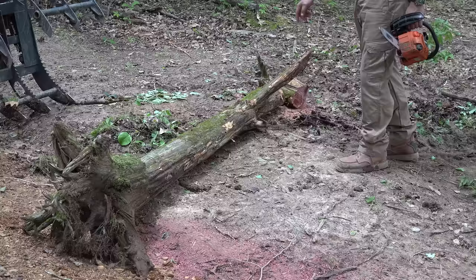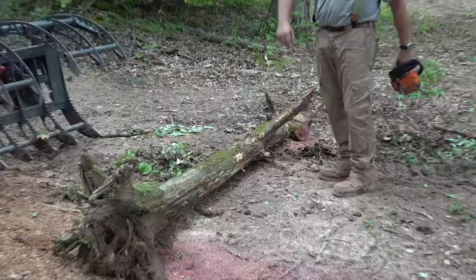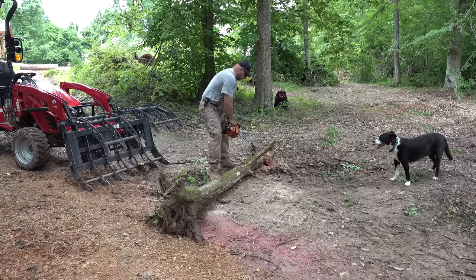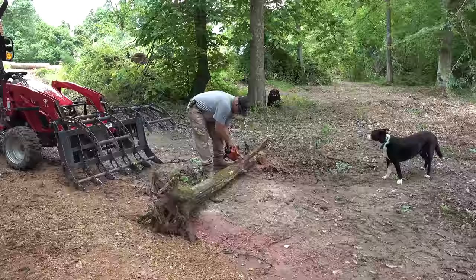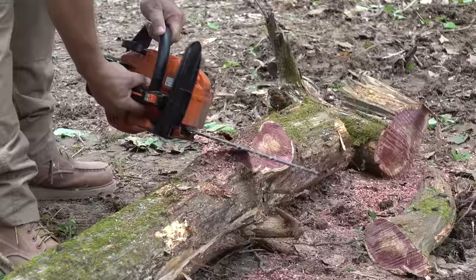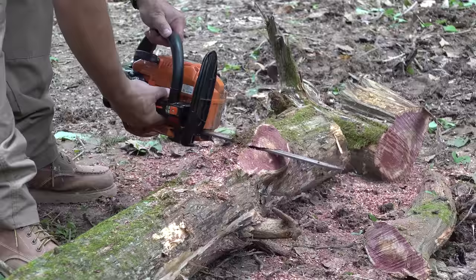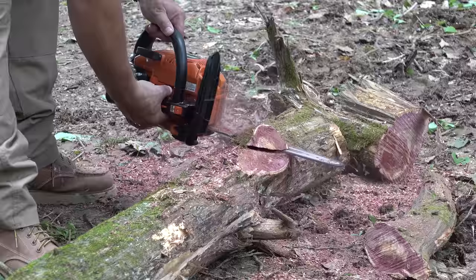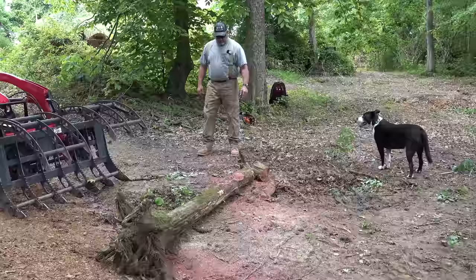Put your chicken house on it. I think there is a hole in the bottom of it. Bunch of ants, but it still lasts for 100 years. Put fast 2K around that, put it in the ground. Yeah, that post right there would last probably the rest of our lives and then some.